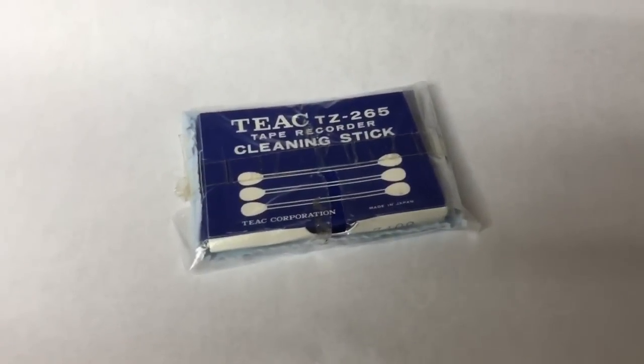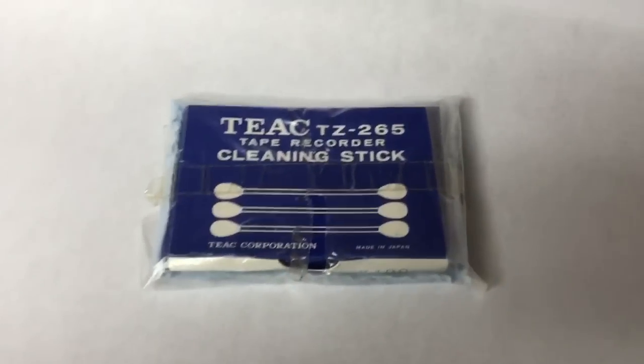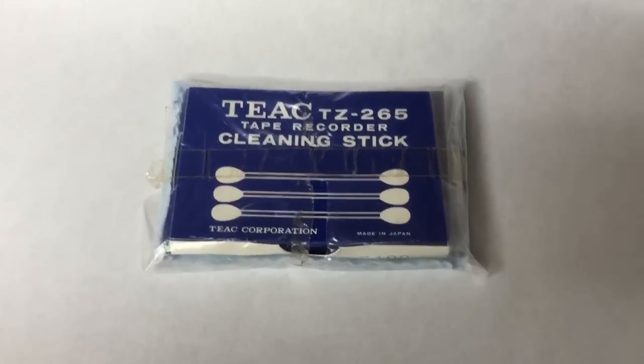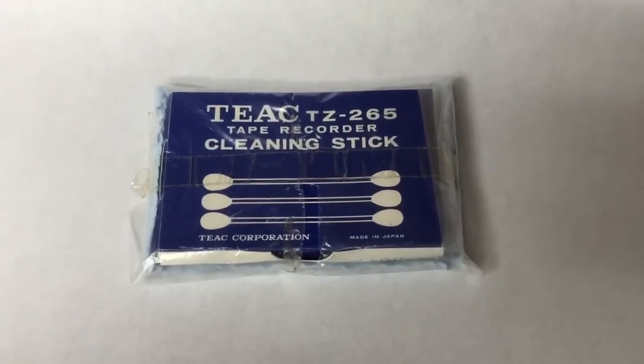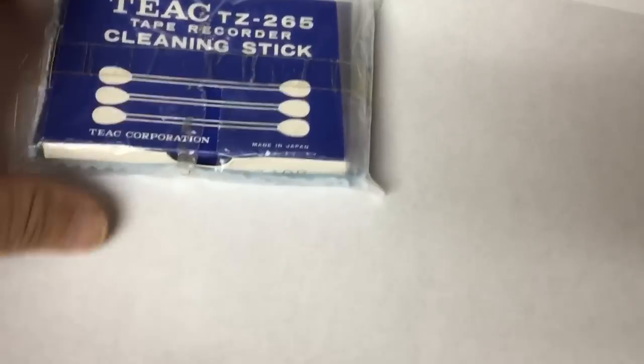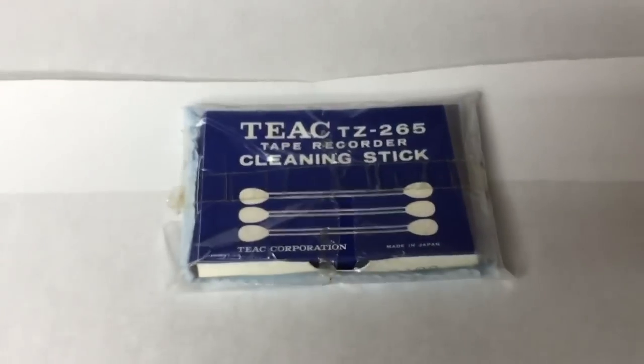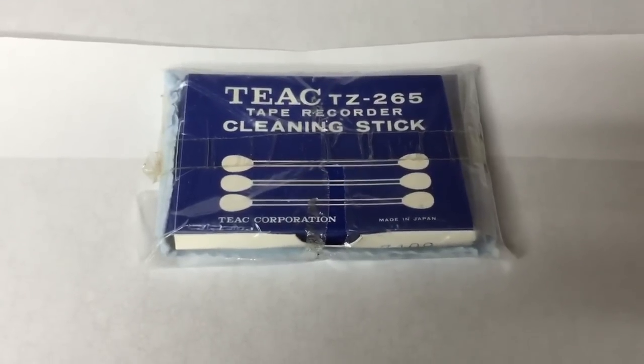Whenever I see vintage audio accessories at an estate sale, I always pick it up. This came in a box, so it really didn't cost me anything. It's for a TEAC tape recorder. It's to clean the tape heads. It comes with a nice cloth and everything. And I figure somebody might want this for their collection, or if they just want to display it. And it sold for $20.